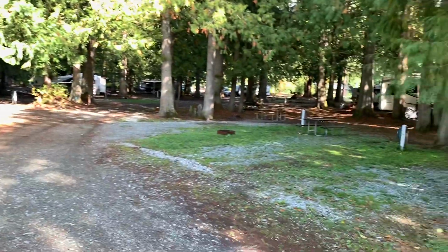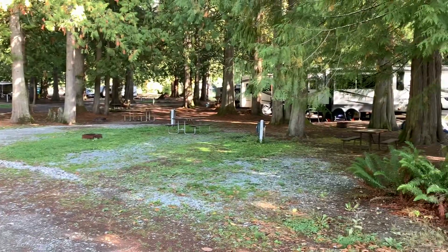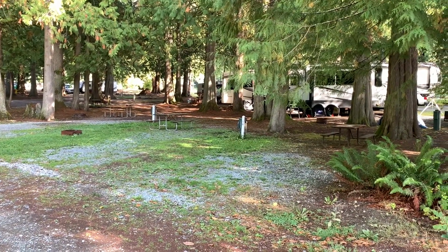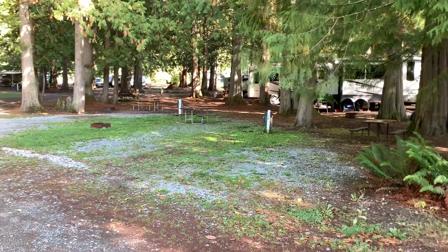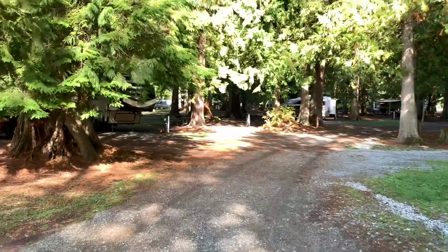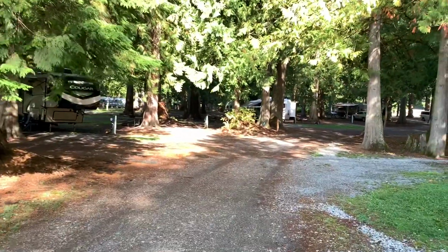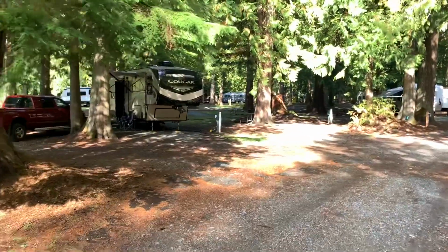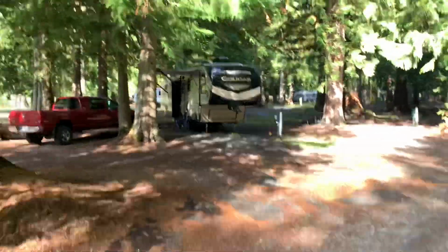I wanted to show you, that's site 16, site 15, those are green boxes. These are 30 amp electric and water sites at Thousand Trails. I'm in site 18. Got quite a few sites vacant. This is in the middle of the week. We're leaving tomorrow.